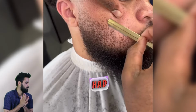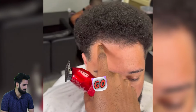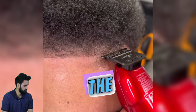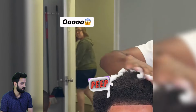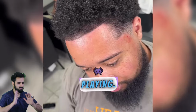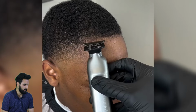Wow, that was flawless. That's how barber can change your life. And these barbers are actually saving lives. They are not doing haircut. These barbers are just insane. They got insane skills.